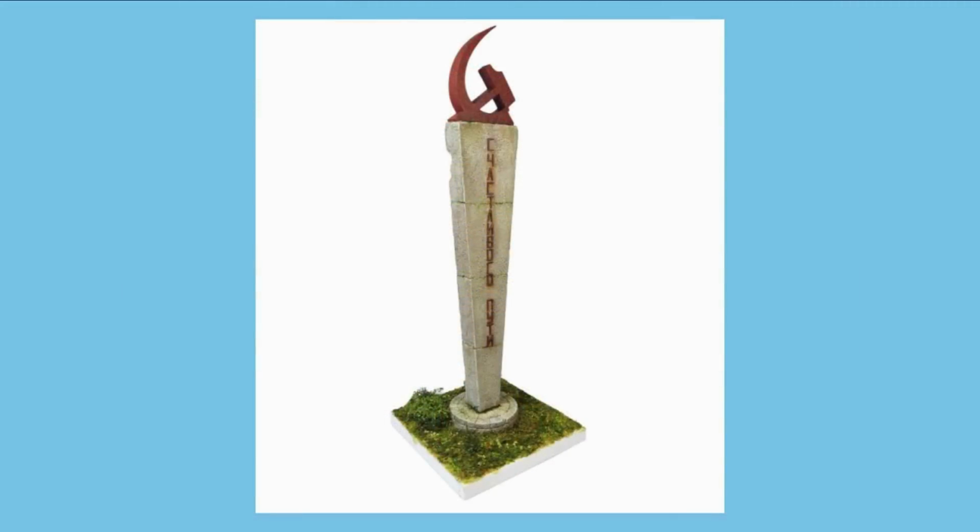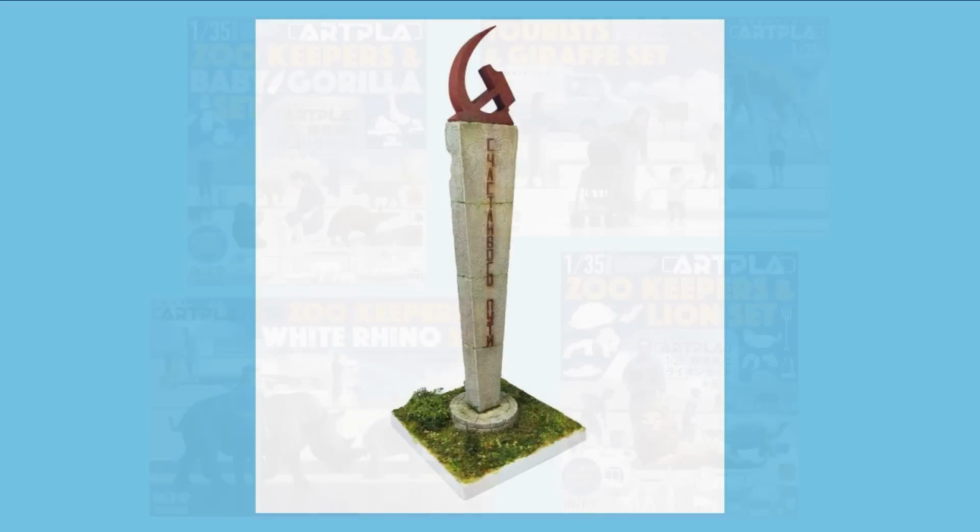For the contemporary diorama, you might want this Soviet-style sign from Spanish company Mac 1 Models. The inscription on the side reads, Happy Putin. Not entirely sure what that means, but there'll be some inference I'm supposed to make.